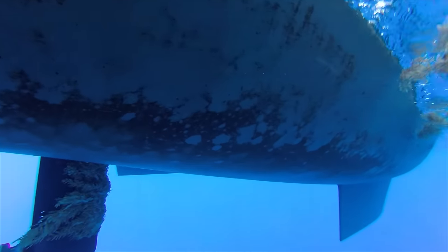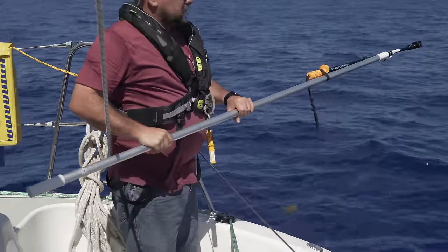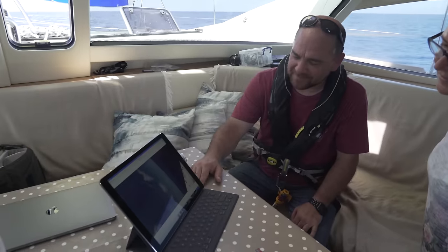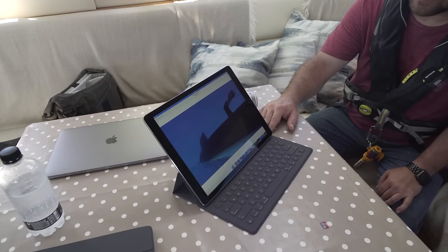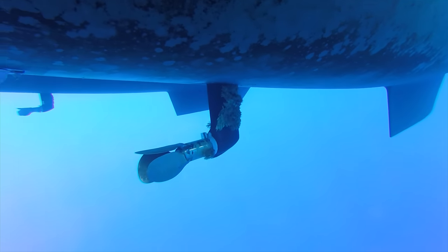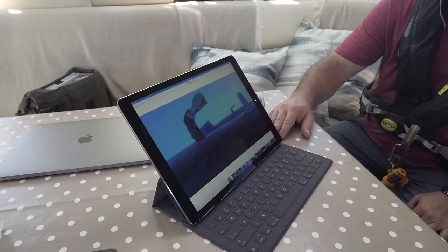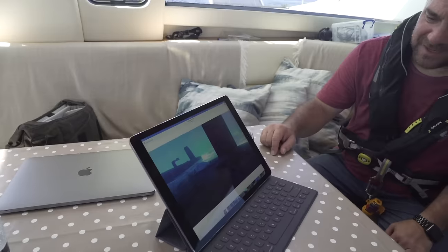Didn't lose it to a shark yet, Vicky. There we go. And so it goes in the water. Oh, wow. Oh my God, look at that. Bottom inspection. That's so cool. So is there some of it down there? Yeah, a little bit on the sail drive. And the rudders? No, I don't see any on the rudders. Oh, they're clean, eh? Wow.